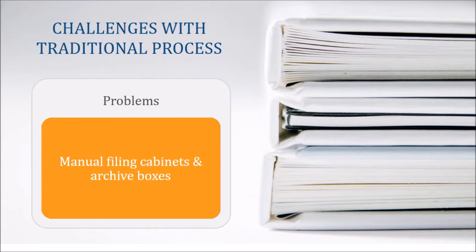Obviously, for those who still use paper, there can be a cost associated with filing cabinets and archive boxes. And it's time consuming and costly destroying documents that have passed their retention period. So a couple of years ago, I went to visit a local school, and they have an annual event of burning all of their old records in the school field. If they had a central document management solution in place, the retention period and any removal of these documents could have been handled automatically.